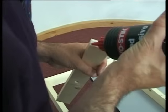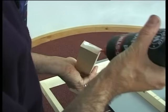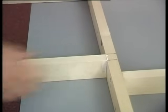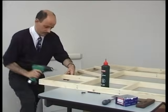One reason you can get away with butt joints is that the framework is glued as well as screwed. A standard PVA wood glue is all you need, and once this has been applied, the cross member can be placed in position.